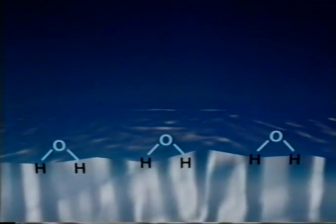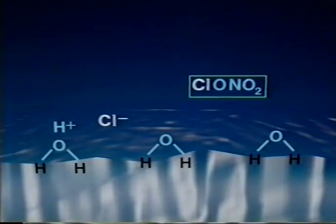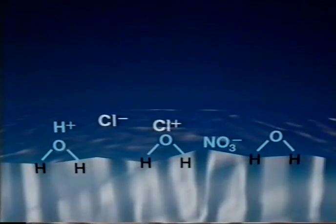According to the work at UEA, the key thing seems to be the availability of water at the ice surface. When gaseous hydrogen chloride collides with the surface, it interacts with the water and ionizes to give a chloride ion. Similarly, the oxygen of a water molecule attacks the chlorine end of an incoming molecule of chlorine nitrate to produce a positively charged chlorine species, H2OCl+, and a nitrate ion.